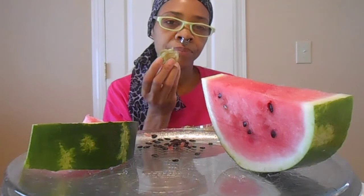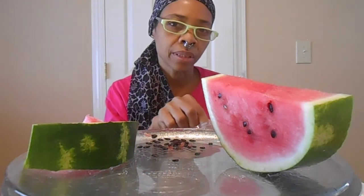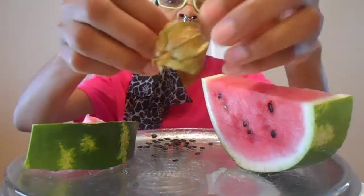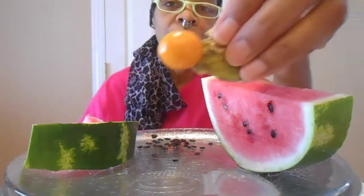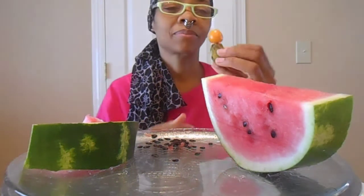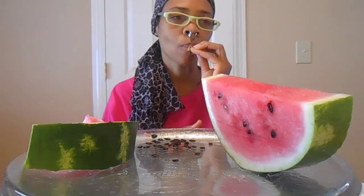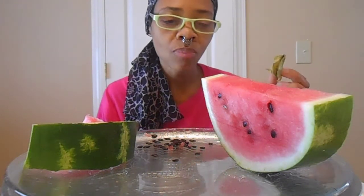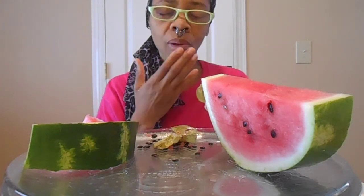The only other fruit that I know comes in a sheath like this is a tomatillo. But this is nothing like a tomatillo. Just pull it back and you feel this beautiful berry. It's sweet and tangy and juicy.